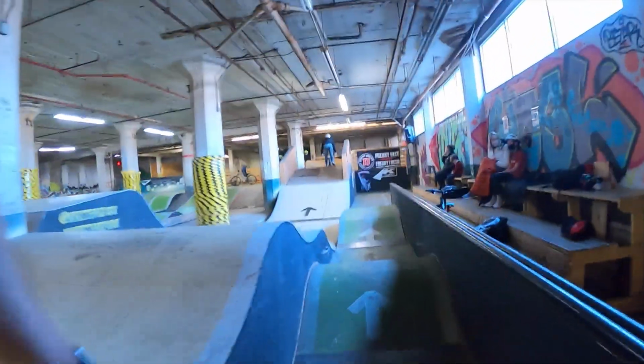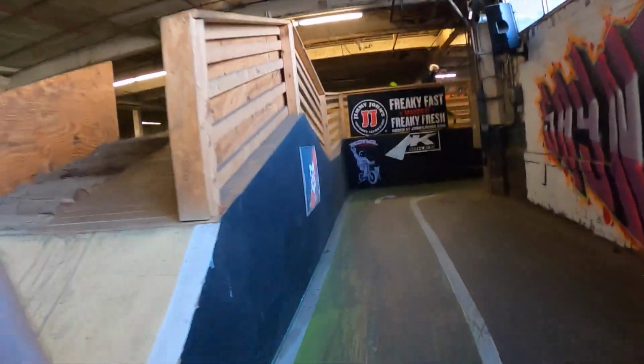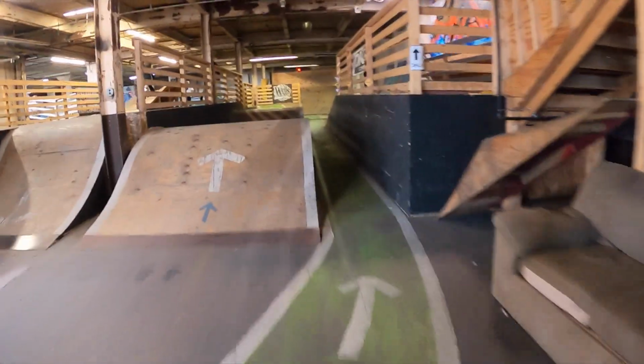This is a 2-level facility. And really, you see a lot of kids that are out here too, so don't feel like if you can't do a bunch of jumps that you can't come, because you can. I saw some kids out here on Strider bikes. You'll even see some scooters out here as well. I mean, these scooters are hucking some of these jumps way bigger than what I would have even thought.